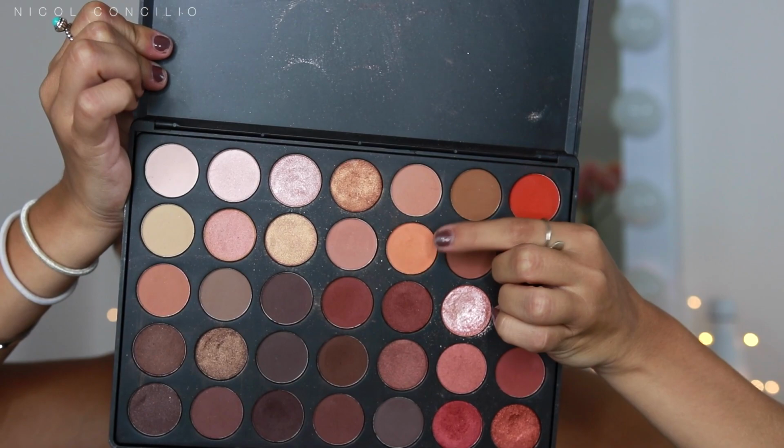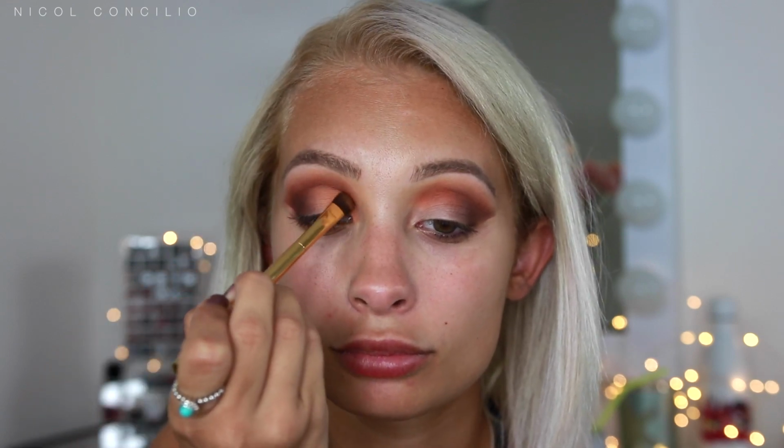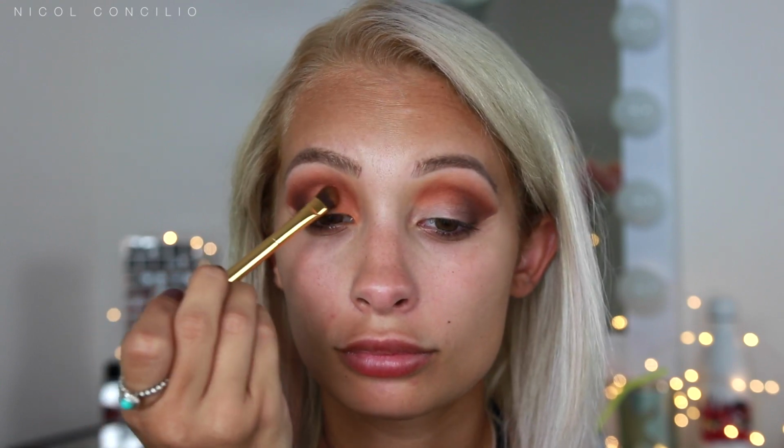Oh, I forgot to mention, I'm using a straight edge, so I'm using basically my eyelash adhesive to create a sharp effect here. Sorry, I forgot to mention it. So picking back up this color, we're going to pack it on the lid. And I'm also using my brush from Tarte Cosmetics. This is my Shade Thrower brush. And you just want to take your time with this and make sure it's really evenly blended.